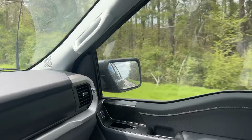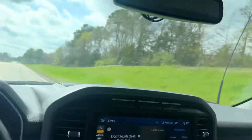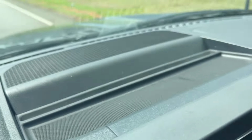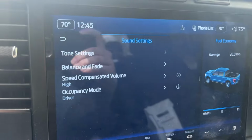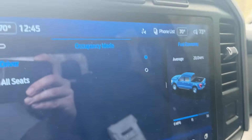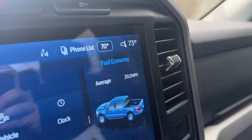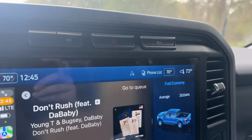Visibility is good out of the side mirrors. It's good out of the rear view mirror. Sound system is pretty good. It's got 7 speakers. The 7th one is under here. You can actually go into settings here and change the occupancy mode. So if it's just you in the truck, the driver, it'll actually put more sound out in the front speakers. And you can still do the balance too, front to back or whatever.